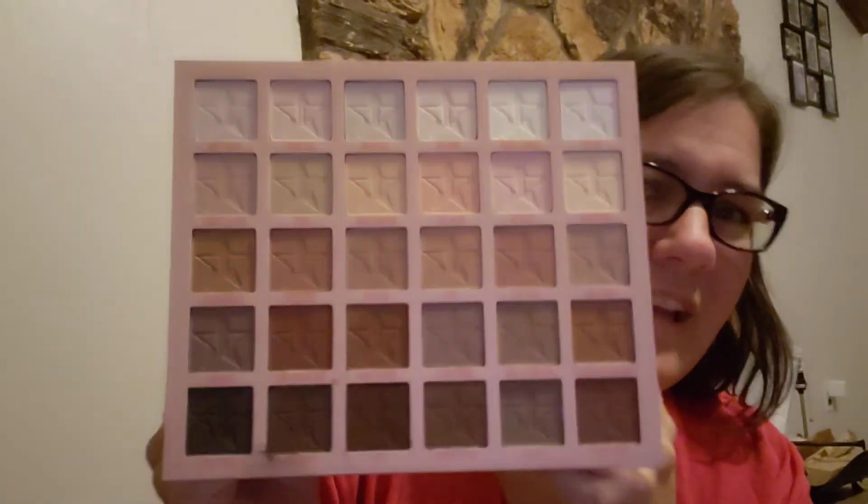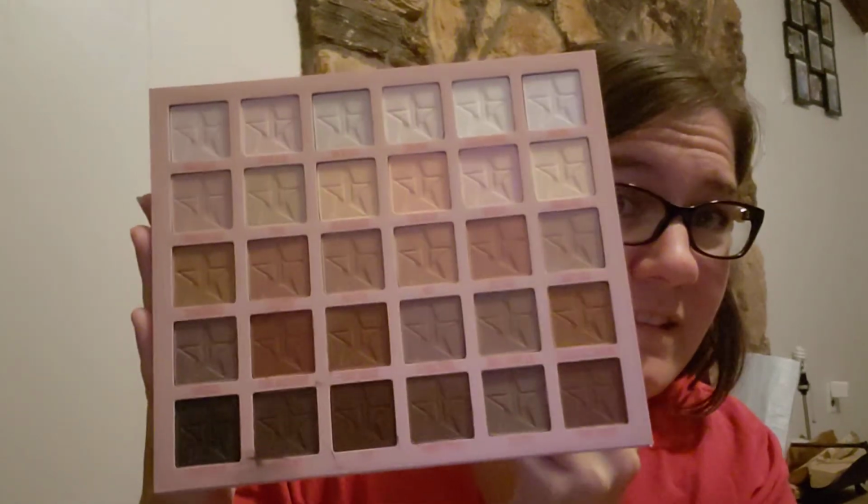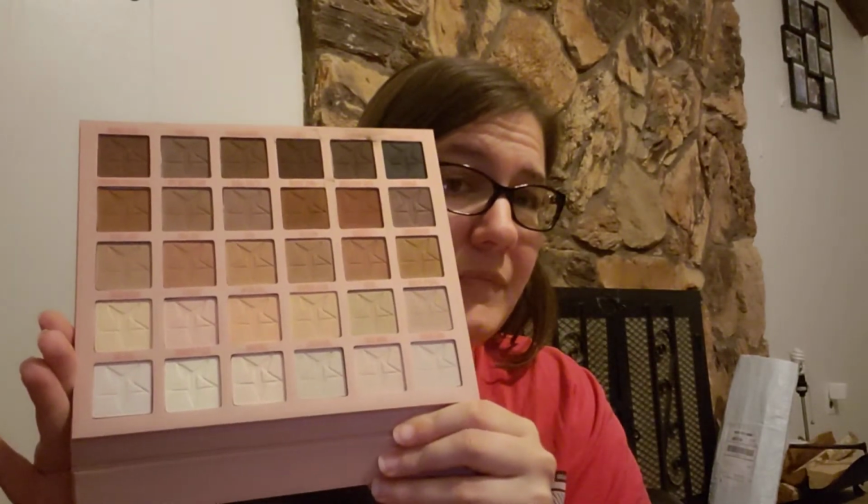I know a lot of people, when it came out, were all like, oh, it's so boring. And it is. This is the epitome of basic bitchness, especially when it comes to Jeffree, but I love it because you need it for certain things. Who doesn't need a nice basic palette? And with this one, I have damn near any and every matte neutral color I could ever want in one. So I love that.